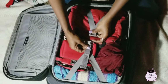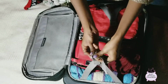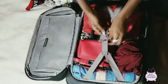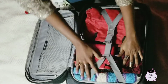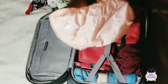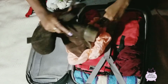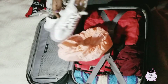So once this is done, most of the time what I do is close this. But see, because of this, it's really not that full, and sometimes it doesn't get this full. But this is more like a journey of more than a week, or a week tops. So I usually close this just for that, so that I can add shoes right on top. I mentioned earlier that you get the shower cap and put the sneakers in it. It's usually for those sneakers, especially if you're coming back. So I put the sneakers in here.